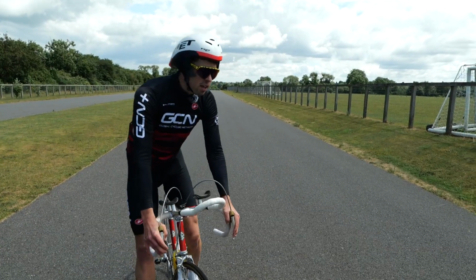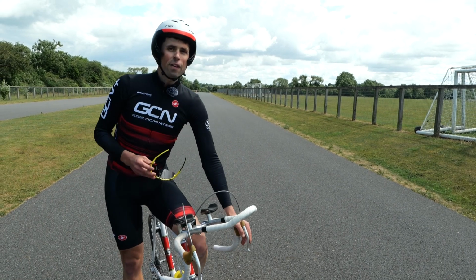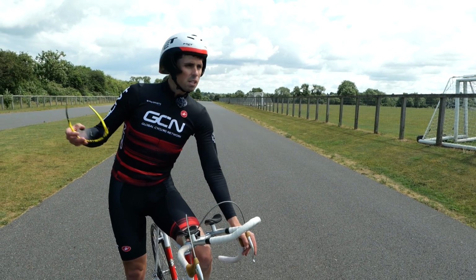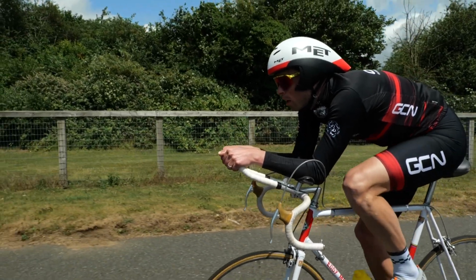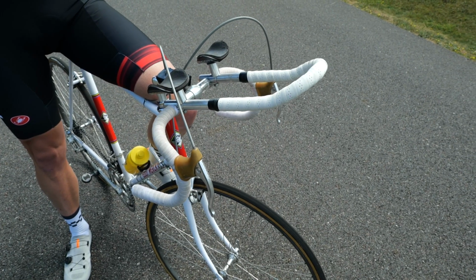Riding these bars really does give you that immediate feeling of speed. And today, it's something that we take for granted. But in 1989, it was game-changing, and it truly changed the future of cycling.